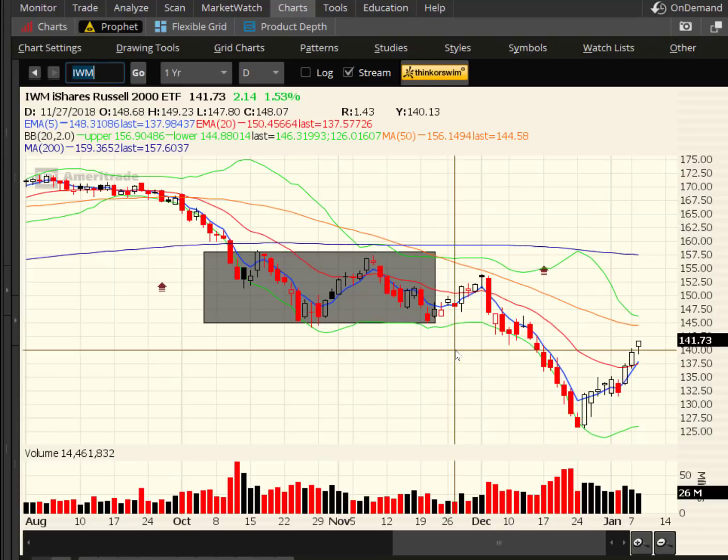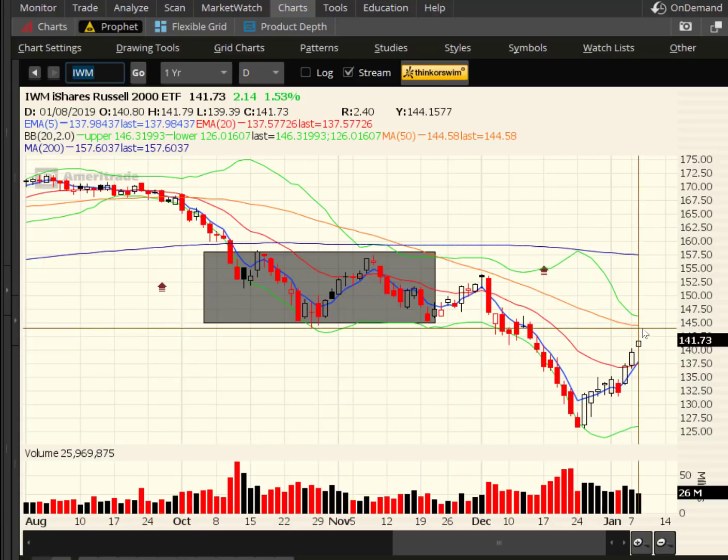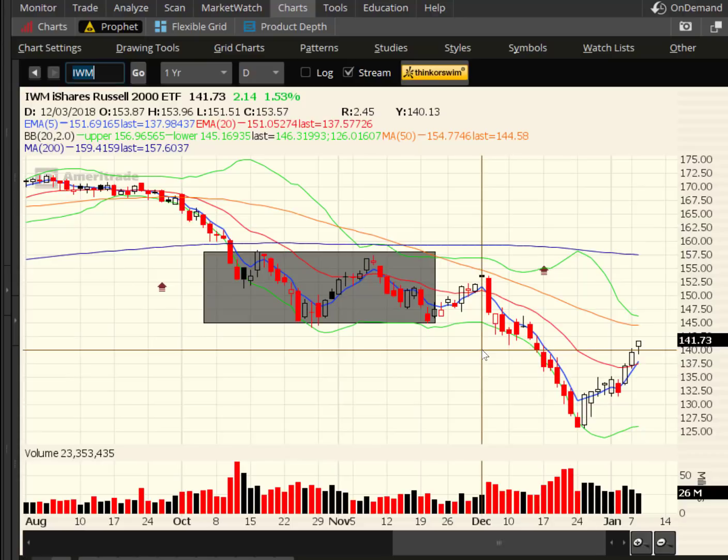As of right now, it's about $3 or 20-some cents away. The 50-day is going to just keep coming down ever so slightly here. So another little more than a day like today, maybe something in the 2.5% range, and we'll be in there. But right now, short term, this is bullish.